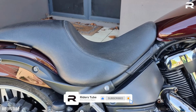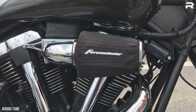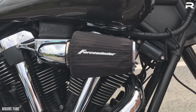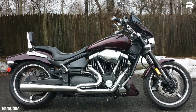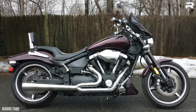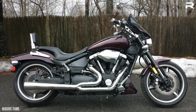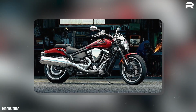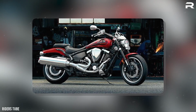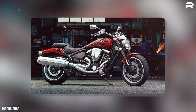The beating heart of the Warrior is its 1,670 cubic centimetre air-cooled V-twin. On paper, it might look like a traditional big cruiser motor, but Yamaha packed it with technology that was ahead of its time. This wasn't just a bored-out Road Star engine, it was an extensively re-engineered unit designed to deliver both grunt and refinement.